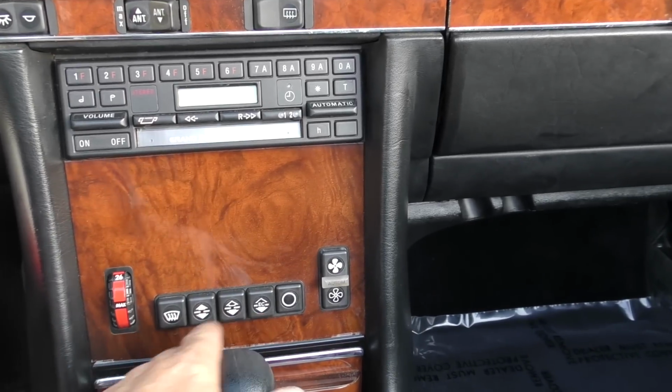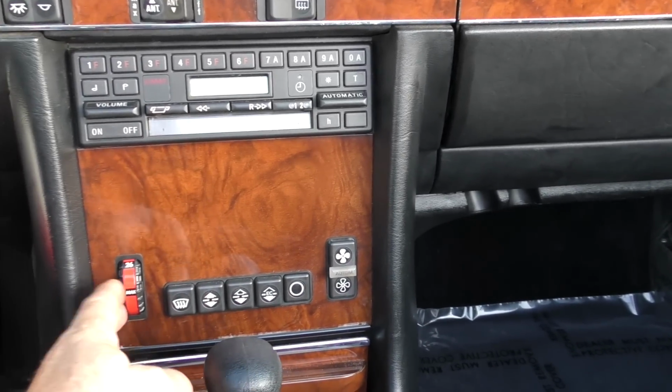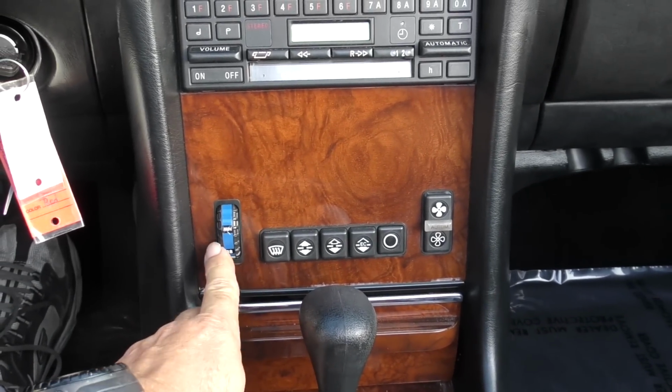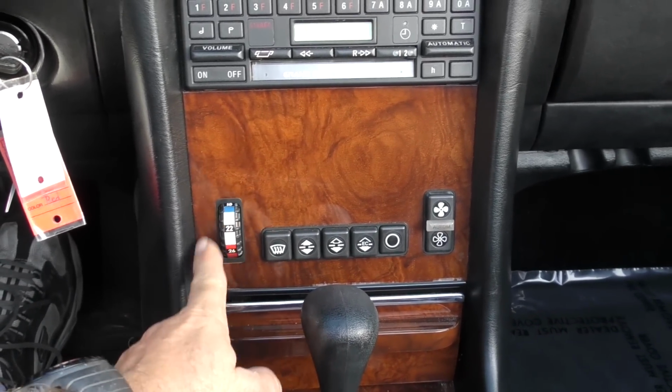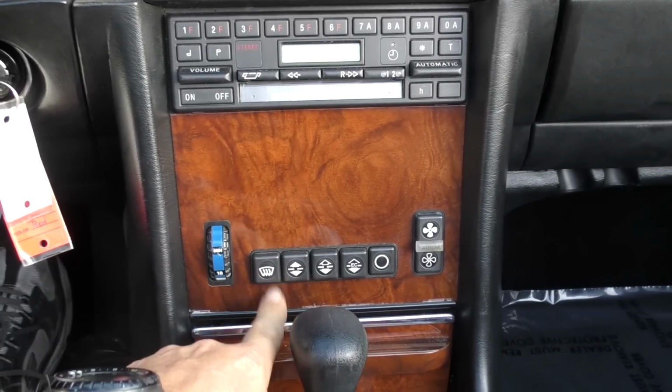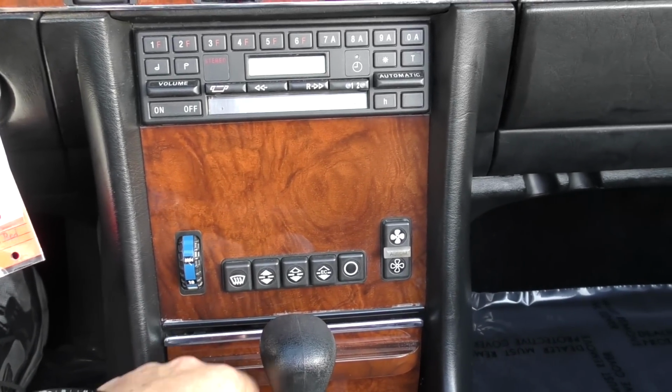Nice to see. You've got your different hieroglyphics on the climate control. This is, of course, your temperature. You can see it's a nice shape. The label's in good shape. Runs from blue to white to red for cold, medium, and hot. This runs your front defrost.